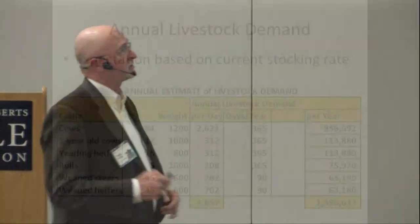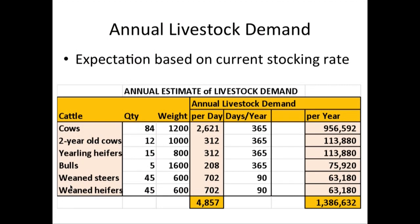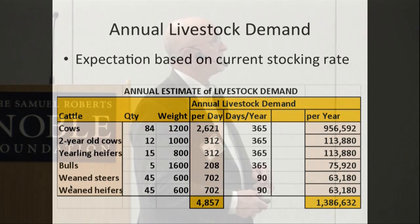All right. Moving on to our livestock demand. There are two different parts that we want to look at, the first one being the annual estimate of livestock demand. What you want to do is look at about how many days or how many months, however you want to do it, that you're going to be having these type of numbers throughout the year.